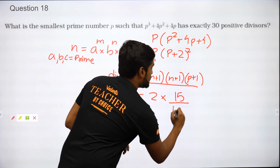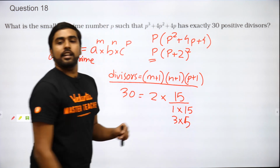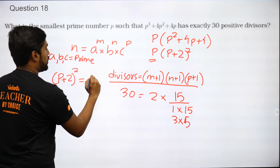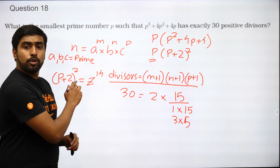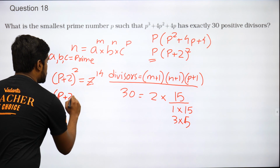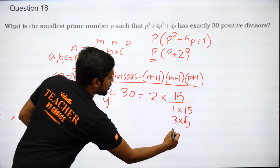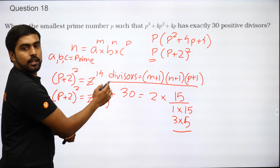So in how many ways can I split 15? I can write either 1 into 15 or 3 into 5. These are two possibilities in which I can write it. So what does this mean? This means that (p plus 2) the whole square should either be of the form, let me take z to the power 14. So the first possibility is (p plus 2) the whole square can be of the form z to the power 14. The other possibility is (p plus 2) the whole square can be of the form z to the power 2 into y to the power 4. Why did I take this? Because there's a 3 into 5, so I take 2 and 4, which will give me (2 plus 1) multiplied by (4 plus 1).